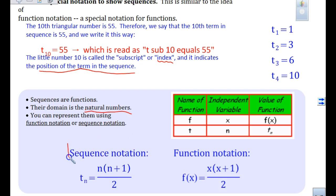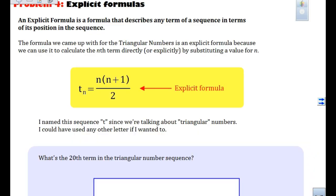So here is your sequence notation. That's what we're mostly going to be worried about. T sub n equals n times n plus 1 over 2. The function notation is written this way. In a function we use f or t with independent variable x, but in sequences they usually use n. T sub n just means the nth term. It is simply a lot of different vocabulary than you've seen before. So we're going to be talking about 2 different kinds of formulas, explicit and recursive.